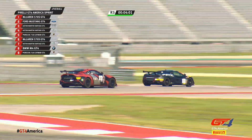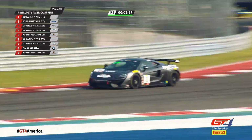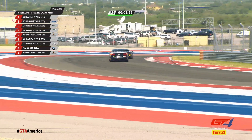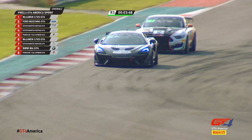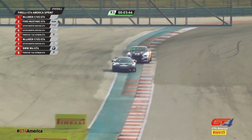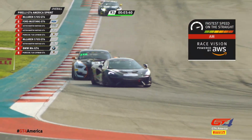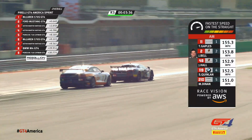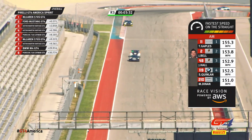Burton attacking on Tony. Just saw Burton leave a couple of big black stripes. So he's pushing hard, but Jason Hall is driven away from both Gaples and Burton. He's now in that podium position. That is impressive. Right here. And he's not as close as he was last time, however. In the front straight, our race vision powered by AWS. Gaples quickest in the AM class down that straight.